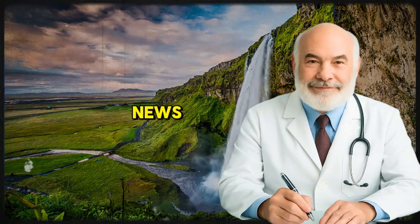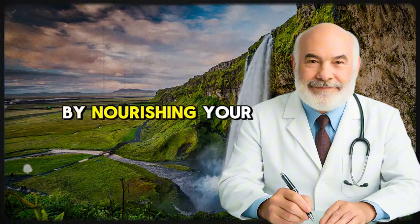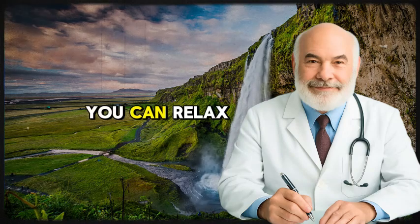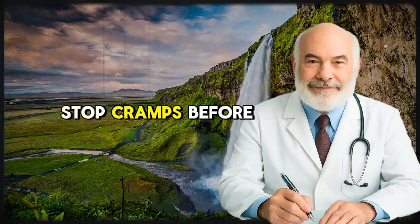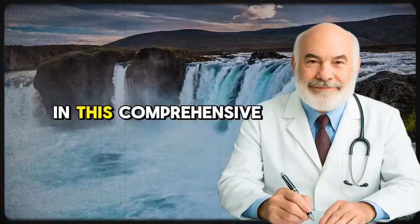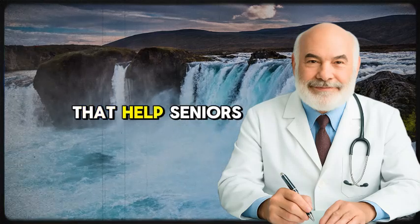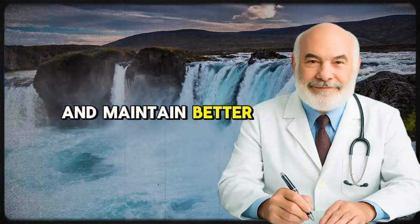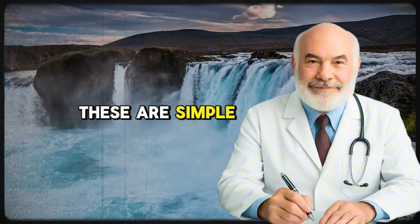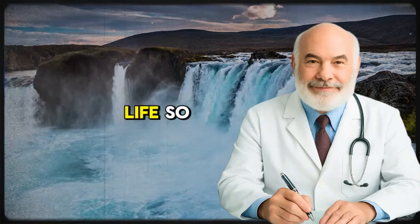But here's the good news. The right nutrients can make a world of difference. By nourishing your body with the right foods, you can relax your muscles, improve circulation, and stop cramps before they start. In this comprehensive guide, we're diving into the top 6 nutrients that help seniors stay cramp-free, keep muscles strong, and maintain better mobility. These are simple, natural solutions that can transform your daily comfort and quality of life.